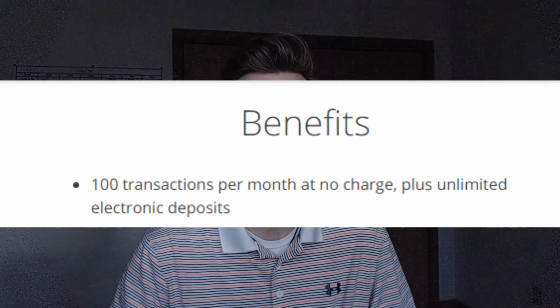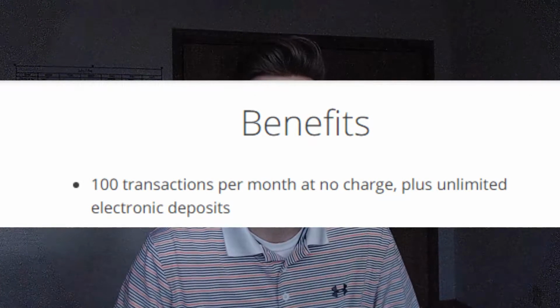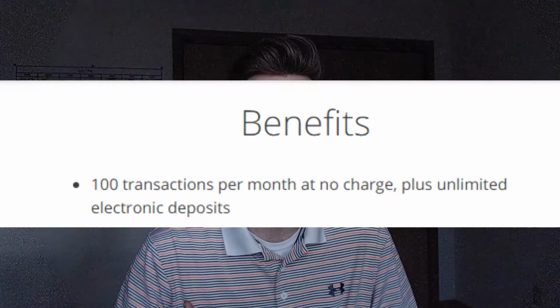But they want to lead you to think it's only 100 plus, oh, we have all this other free stuff. So you would want to take a look at what that actual additional cost is and what that threshold happens to be, to see if you might be regularly hitting that, in which case you might want a bank that has a few more transactions per month free of charge. Or if it's really not that bad of a cost and you see the other benefits, it is still something to definitely take a look at.